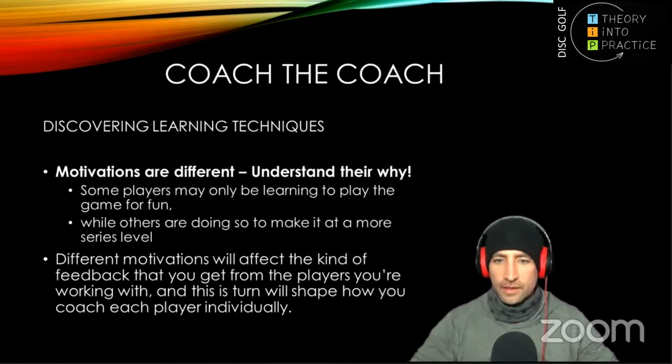And then a follow-up question: how about women and kids? Absolutely, sort of the same piece here. These games that I'm presenting can be used for people of any age within your ability. If you need to adjust, so if you're working with younger age players and they can't throw as far, take that into consideration and adjust the distances that you're working with, right?